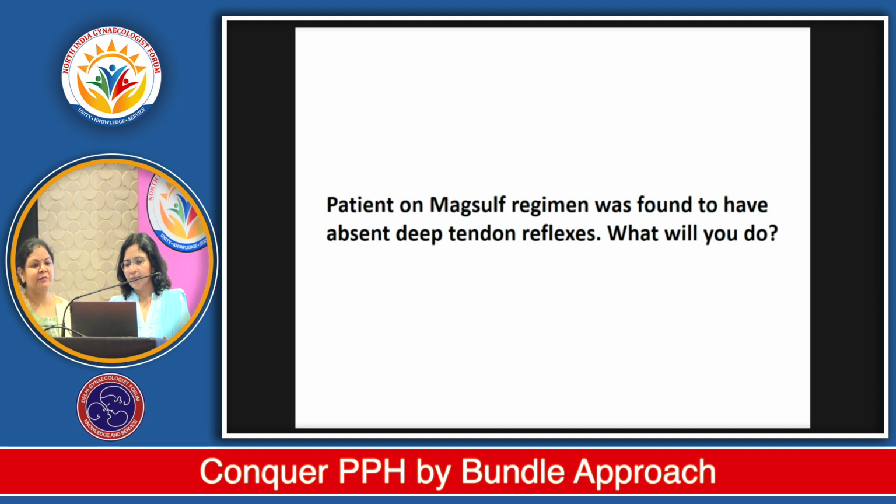And these patients need serum magnesium level monitoring every 4 to 6 hourly. This is very important. So now this is one patient, like you were giving magnesium sulphate, and very commonly it happens that when you assess deep tendon reflexes, they are absent. So what should be done? Absent deep tendon reflexes is the first sign of magnesium toxicity.